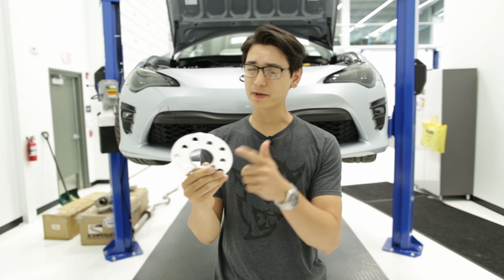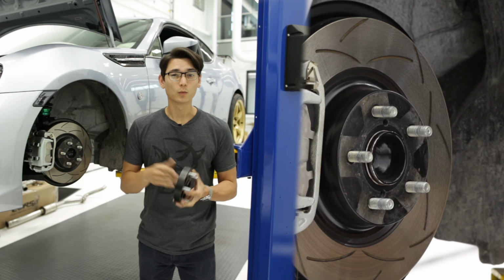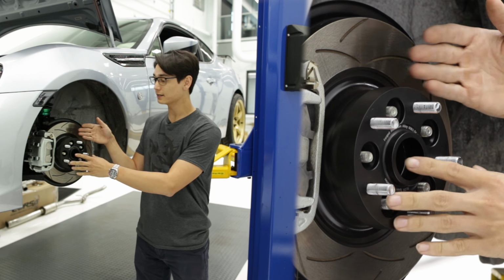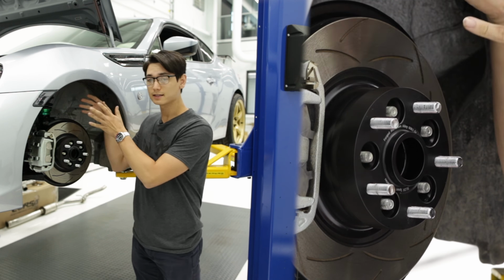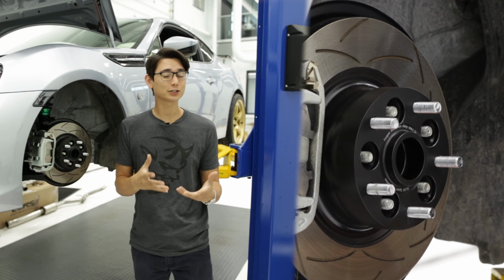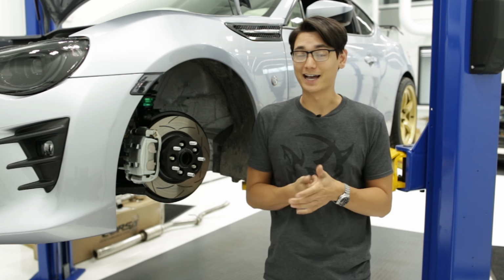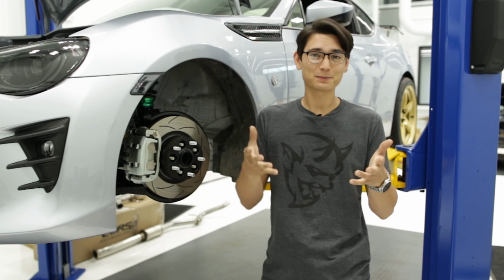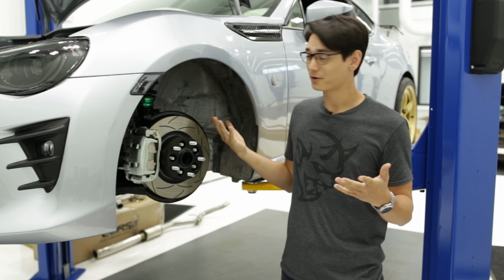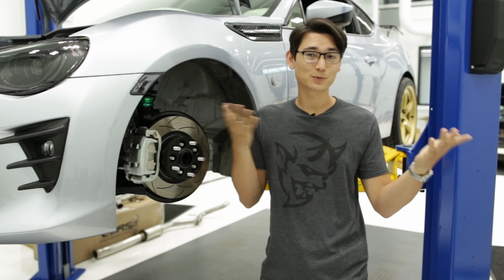So if there's all these benefits to wheel spacers, then why is it such a controversial topic? Well, when we're installing a wheel spacer, we're actually increasing the leverage and the distance between the wheel and the hub, and that extra load is going to go on the wheel bearing, and that is going to decrease the life of the wheel bearing over time. But by how much? I don't really know, but it's not going to be something like in 10,000 miles you're going to have to replace your wheel bearings. Maybe if your wheel bearings normally last 8 years, maybe you'd cut about a year off and you'd have to replace them around 7 years.